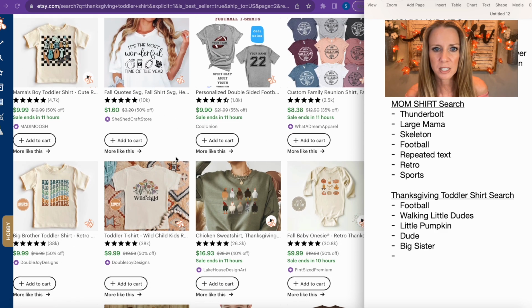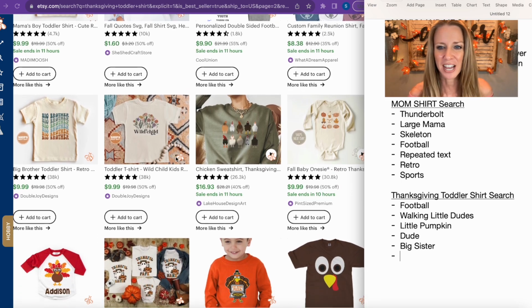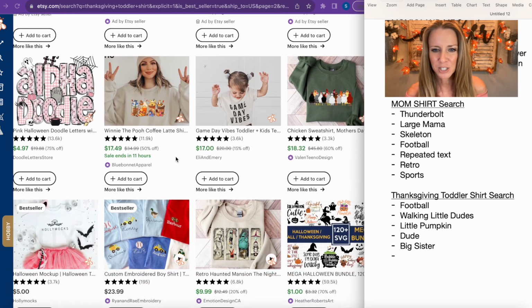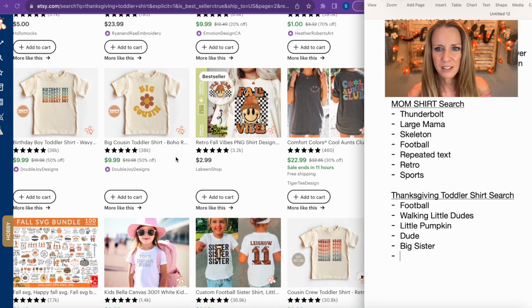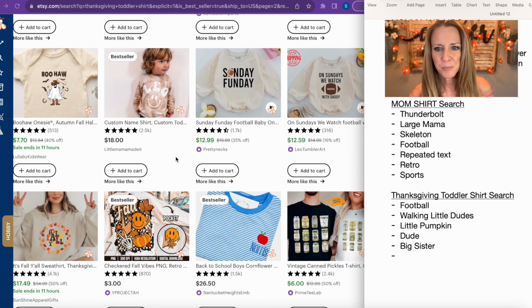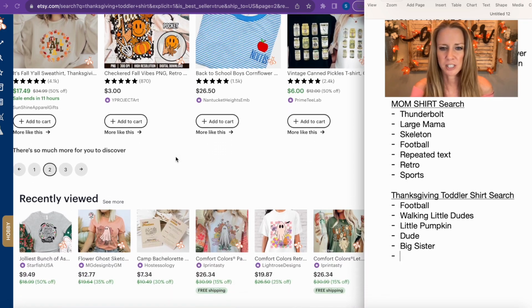That wavy text. If you don't like the wavy text, that's okay. Design it anyways. You're here to make money, aren't you? So do what's going to make you money. And don't be late to these trends. Big cousin. So interesting. Sister. More football. Definitely seeing some sibling shirts.